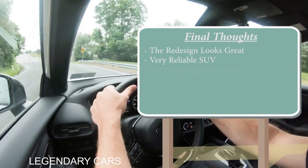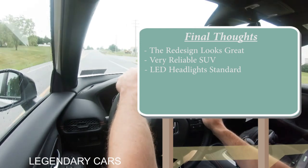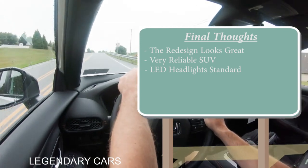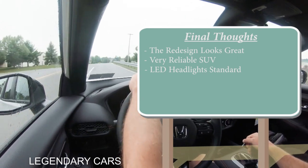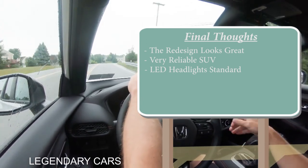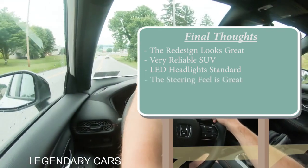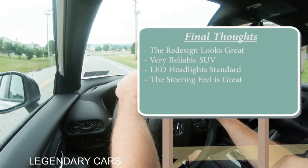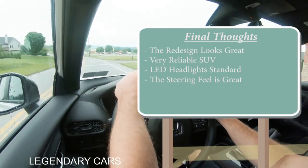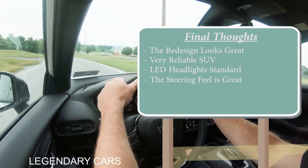LED headlights coming standard, that is brilliant at this price point, quite honestly. And you get automatic high beams as well. You usually never get that at this price point. So that is a huge safety feature and a huge convenience feature in itself. Not only that, I love the steering feel of the HRV. If you compare that to like the Toyota Corolla Cross or the Kia Seltos, the competition basically, this thing has a much better steering feel in my personal opinion, much better weighted. It has a heavier feel to it. So kind of a more playful car to drive, I'll put it that way.